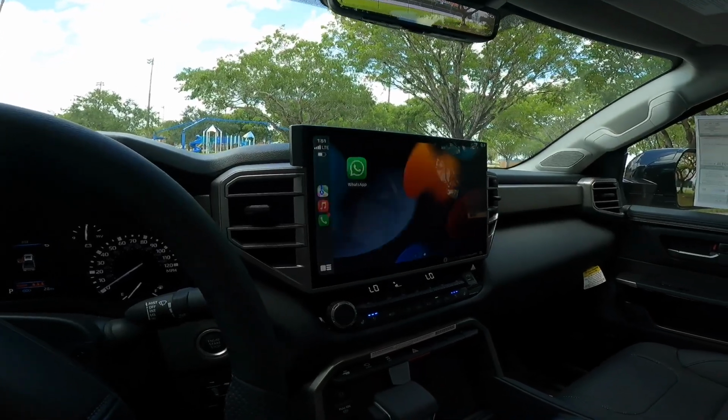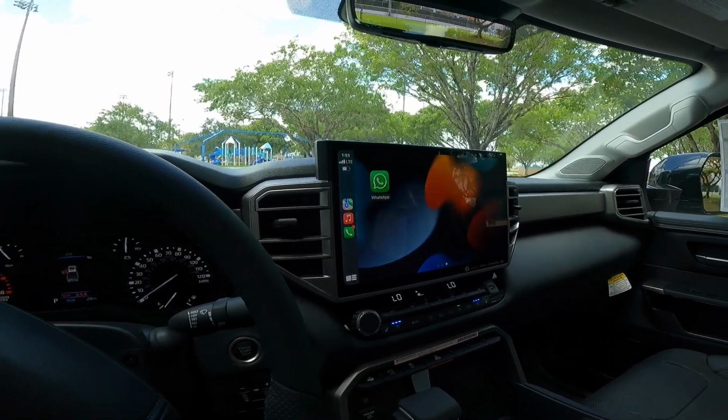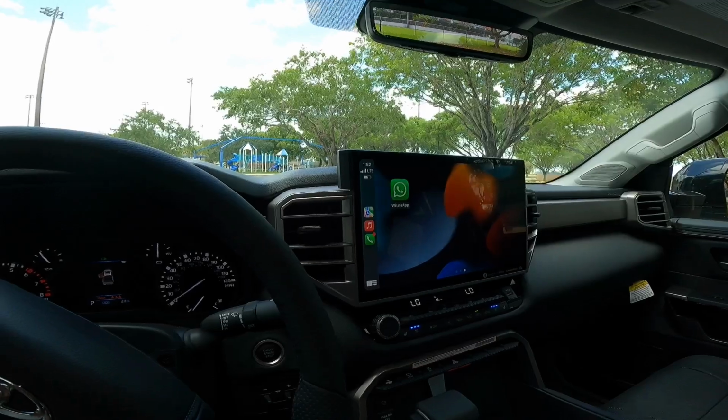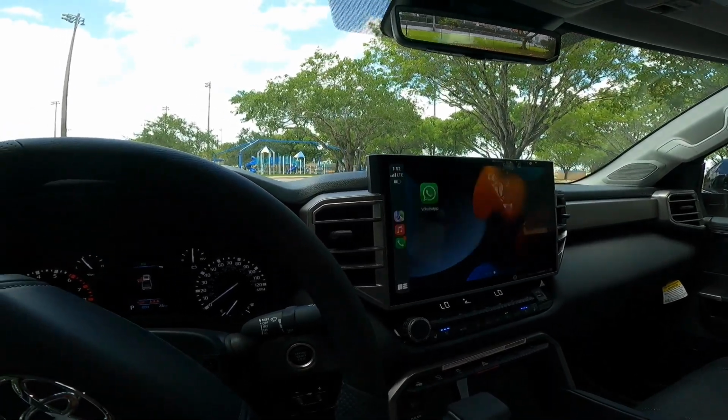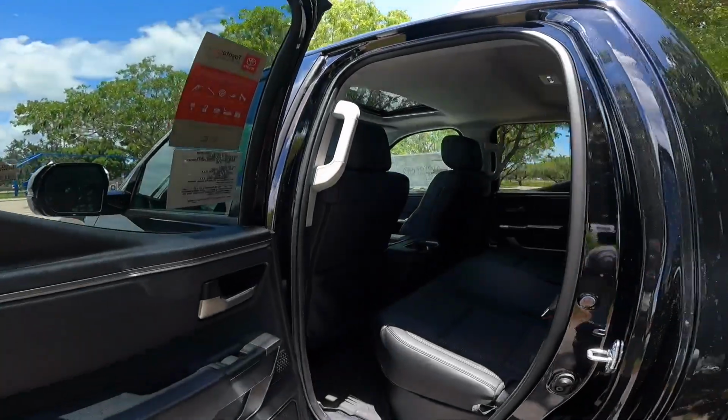But me personally, I think the Tundra is a huge improvement compared to the previous generation, especially in the tech department. Also, exterior and interior wise, I think Toyota did a really good job by offering this new generation of Tundra.